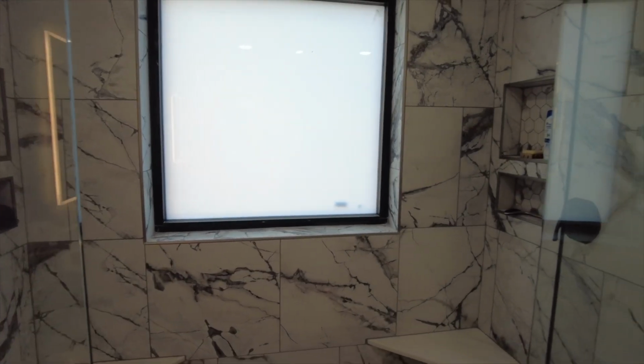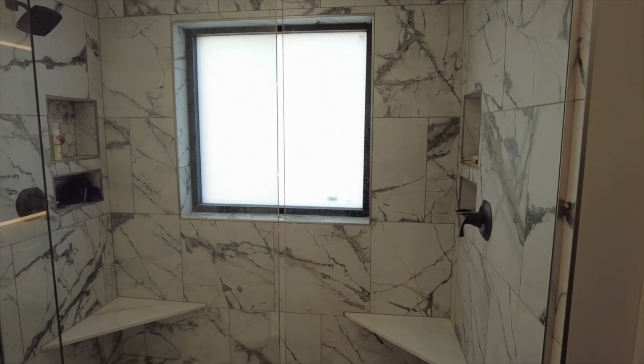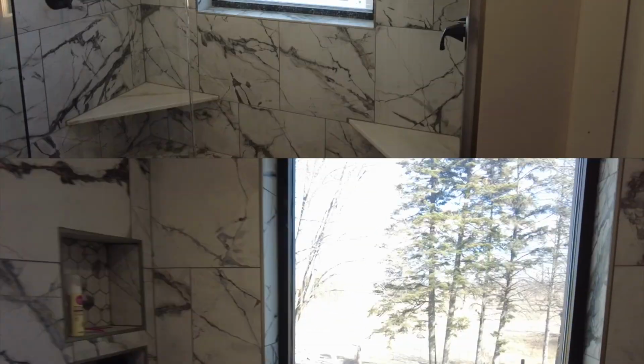But now, oh, I'm so excited to show you guys this. Now keep one thing in mind. We haven't even cleaned the shower. We're using it, but we haven't really cleaned anything. But check this out. You ready? I got this magical little button on the wall here. Just a regular switch. And if you go like this, it's so bright.